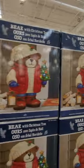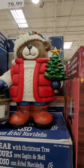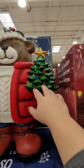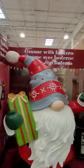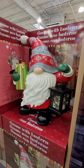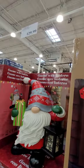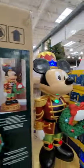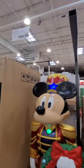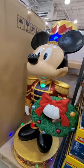And then we get to this bear. It is $79, 25-inch. It's really cute. See, it lights up, and these I believe light up. And then this gnome is super cute too. It has a lantern, and it's a greeter gnome for $129. Okay, let's go to this big Mickey. It has music, light, and everything. $799. Wow, 5 feet. Wow, that's a lot.